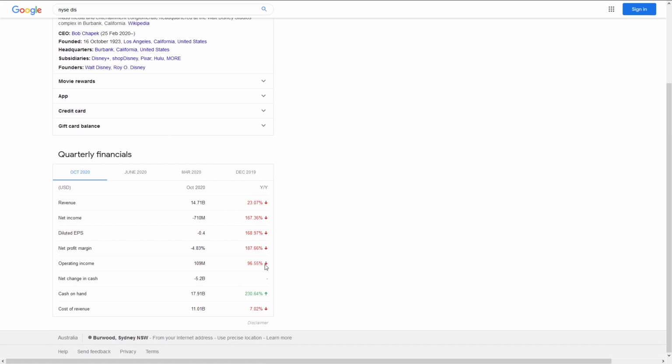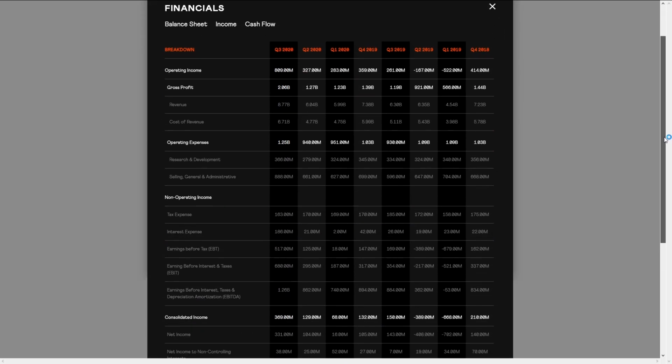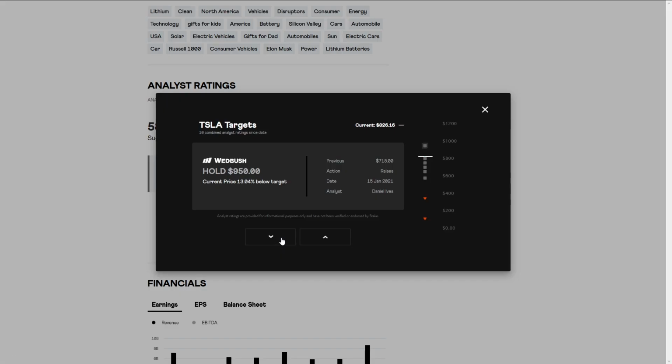Otherwise, Stake can also provide you with this information within the platform itself for a fee of $9 per month when you upgrade to Stake Black. You also get analyst ratings, price targets, and instant buying power with this package. But is it worth it? I think for beginners, it's a good starting place to know what the analysts are saying about a particular stock. But for the more experienced, we all know that even analysts can be completely wrong with their price targets sometimes as well.